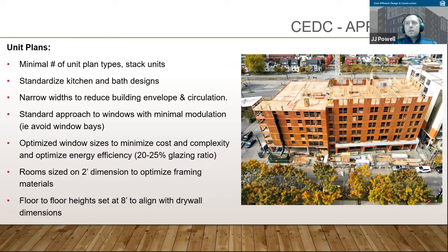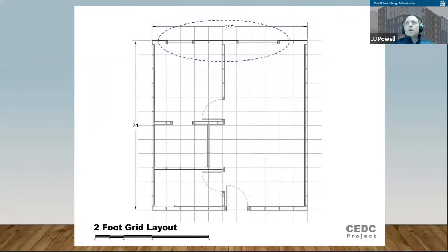Going to go down to a couple of these. Rooms sized on a 2-foot dimension to optimize framing materials. If you think about it, a lot of our framing materials come in 2-foot dimensional modules. And being able to think about those modules that you are purchasing off the shelf, if you can minimize waste, you're literally maximizing your potential in the material usage there.